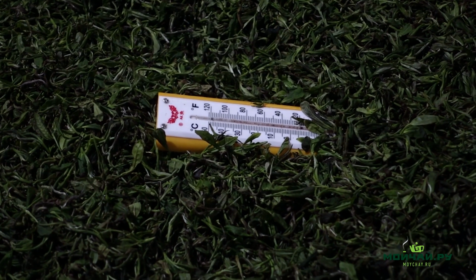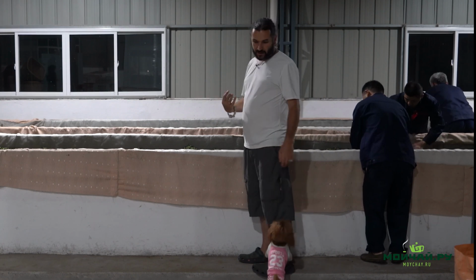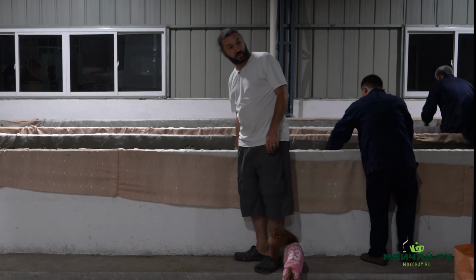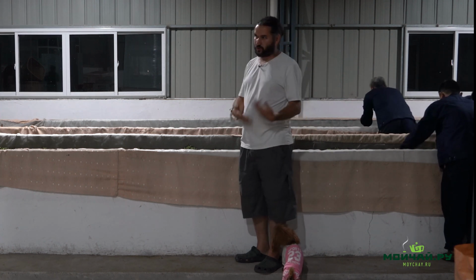There's the thermometer. They add heat when making this type of Qimen red tea. And the temperature is pretty high, about 35 degrees centigrade. The tea is warm, but not hot, but warmer than many other sorts during this process.